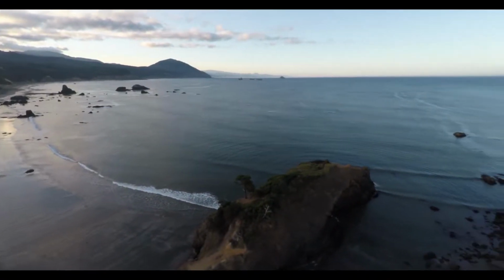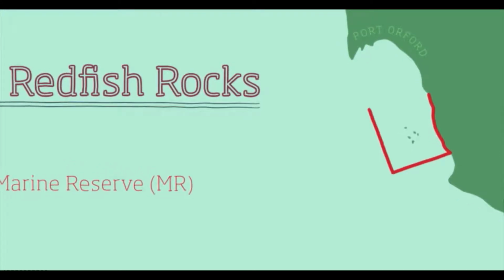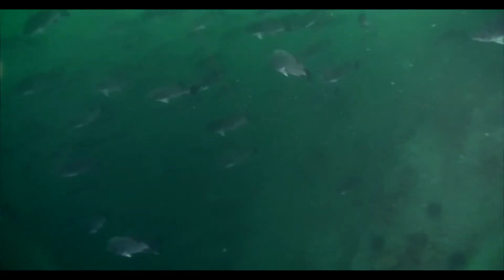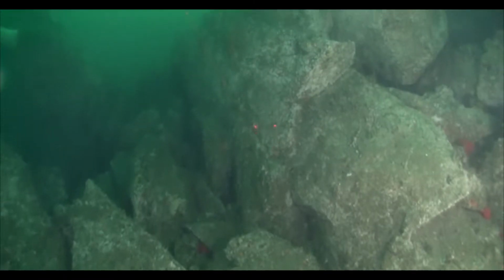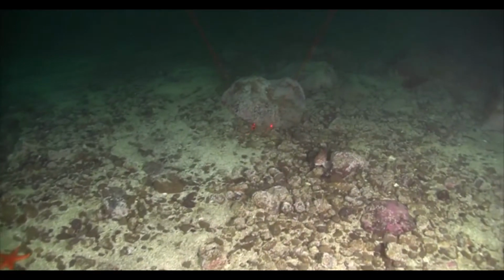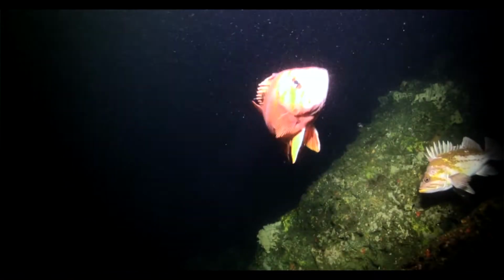This marine reserve, a no-take zone, is small, just 2.6 square miles in size. It also has an associated marine protected area for groundfish and other marine animals. Though small, this area is rich in habitats and is host to kelp forest, rocky reefs, and sandy bottom. These habitats provide home to many marine animals, including many species of rockfish. Redfish Rocks gets its name from the several species of red-colored rockfish that are found here.